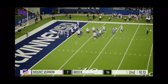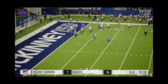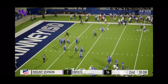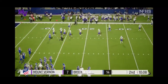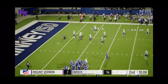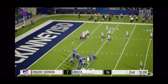Bennett rolling right. Throwing to Horton. And just missing him in the end zone. That's going to be a turnover on downs. And Bennett under pressure is going to throw a good one, but just not good enough in the end zone there. Horton trying to haul it in, just couldn't do it. Turnover on downs. 1st and 10 for Brock on their own 3.